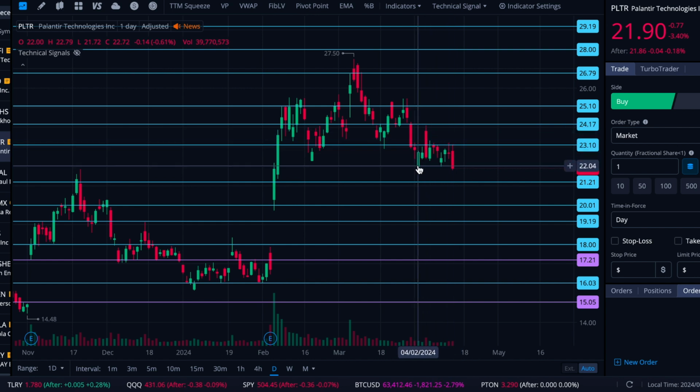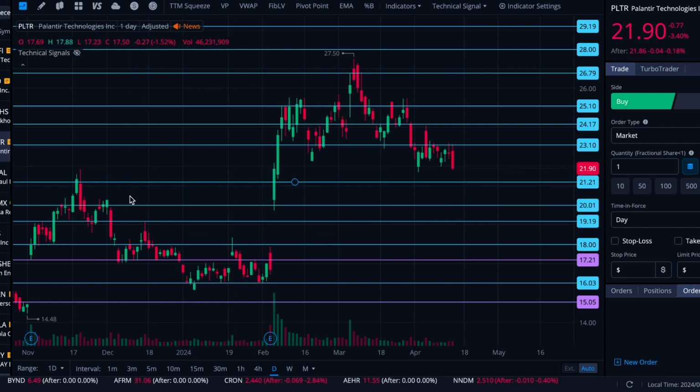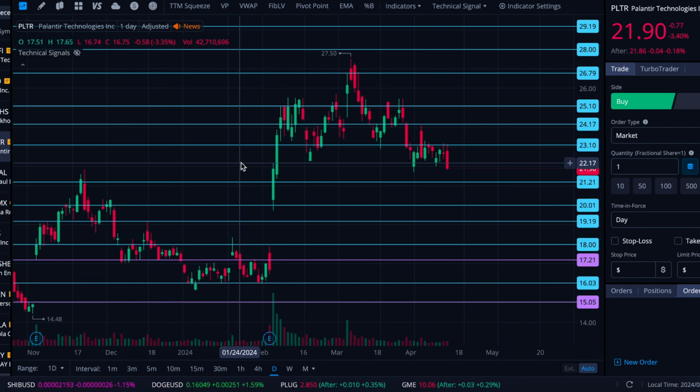So I guess we could say maybe, I'm basing this off of one candle basically, but maybe there's the potential to see if buyers do step in at around 21.72 or so. You see in the after hours right now, 21.86. So that said, if it does continue downward, 21.21, and then if it can't hold that, you do see a really thin price action through this area, at least as of late.